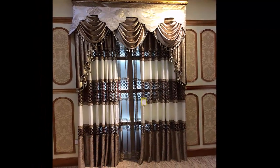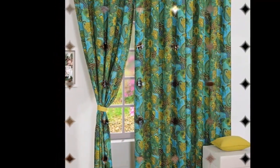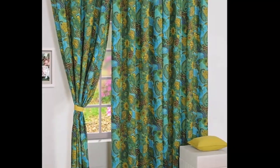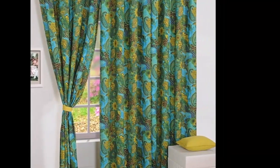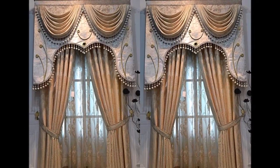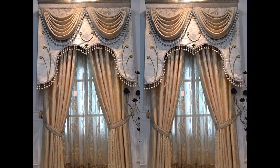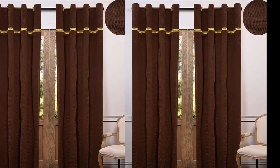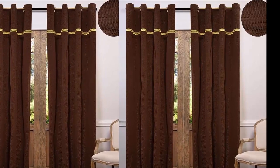One can even combine a few curtain cloths to make a fresh curtain. This combination of curtain cloth will form the latest piece of curtain which will not be available anywhere else. In the present day, a lot of creativity is done in curtain cloth. By this, your curtain will look distinct.